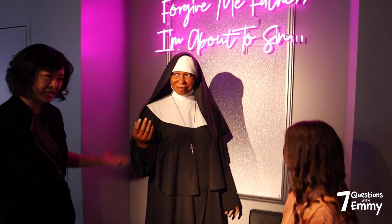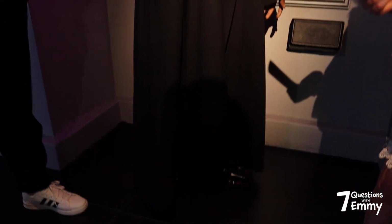Okay, so who are we with now? We are with Whoopi Goldberg. She's in her Sister Act costume. Okay, who has been some of your most challenging figures to make?